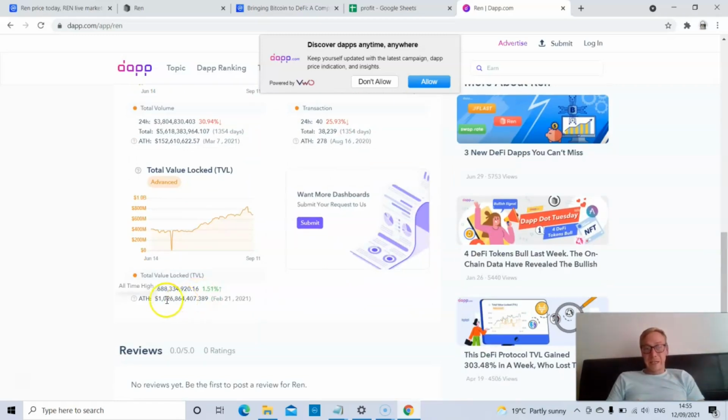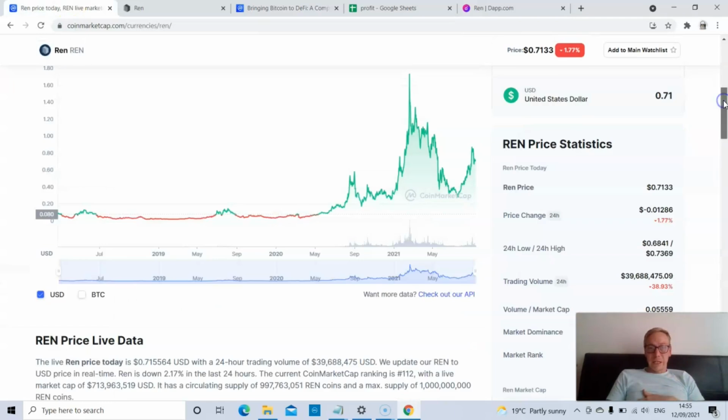The highest that they've had in terms of value locked was over 1 billion. But that was in February, when presumably Ren was much higher in value. So during February, Ren was around its all-time high.